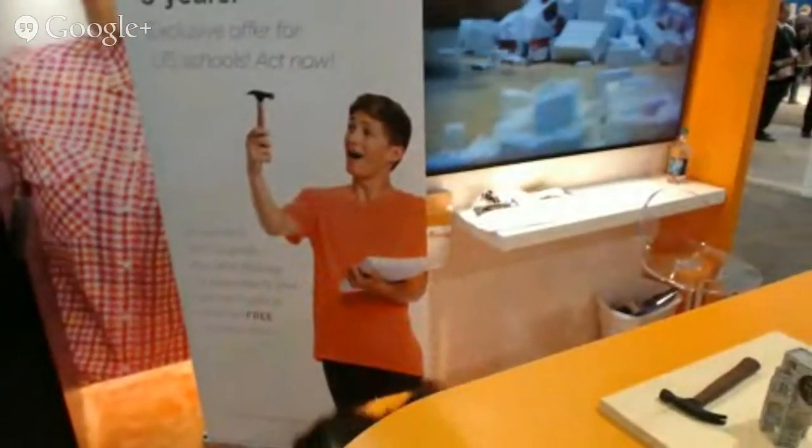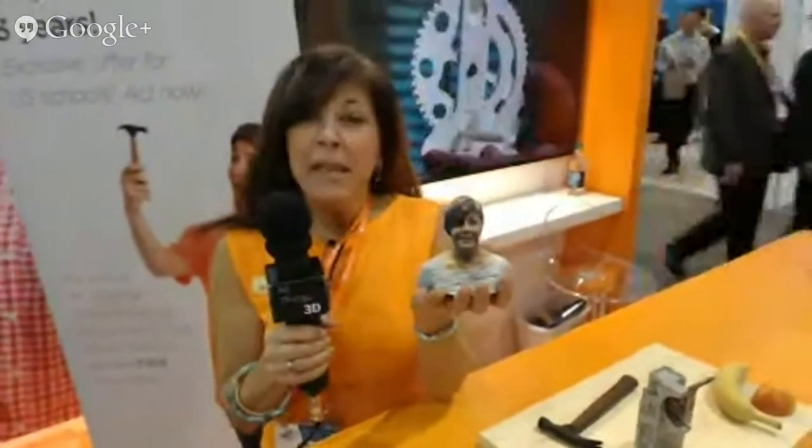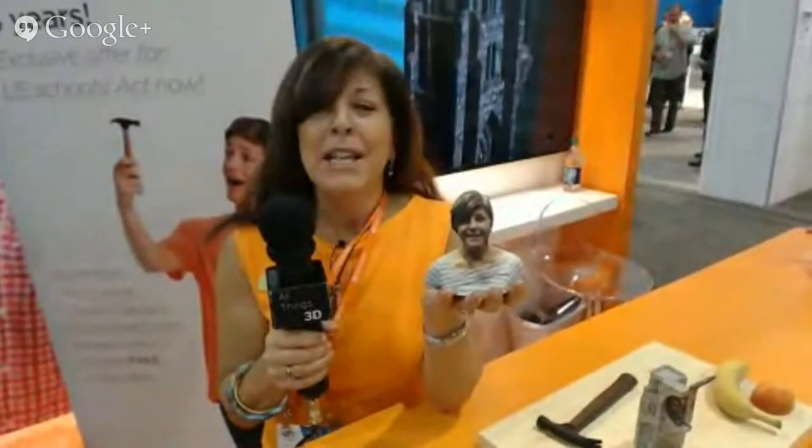Sure is. Great. There's a bust of me down there. Do you want me to pick it up? Yeah, please. Okay. Well, how cute. So you can see here, I was scanned. This is me, and it's printed me to scale in full realistic color. This wasn't painted. And you can see the likeness is pretty close.